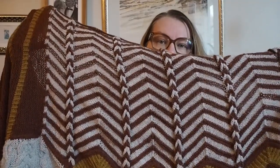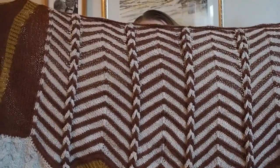But my gauge was so loose this year, and so I actually had to buy a few extra balls of the yarn. I don't remember how many I had to buy. All in all, this shawl weighs around 460 grams, so it's big.